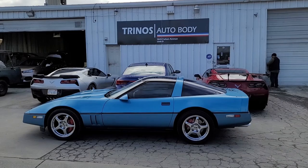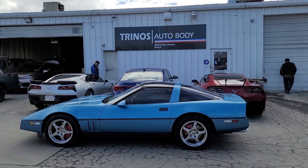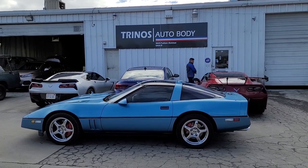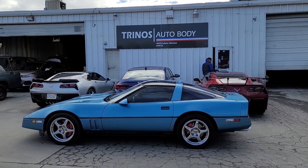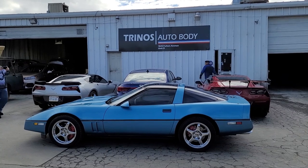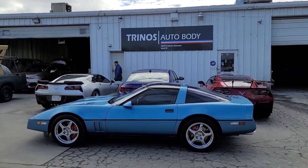So guys, we finally got the cars down to Trino's, and they're going to go ahead and do their magic on the hoods and get them all painted up. While the cars are here, we're both having some work done. I'm getting some stuff fixed, some rock chips and stuff. And Terry's having some custom paint work done, and we'll be showing you that later in the video.